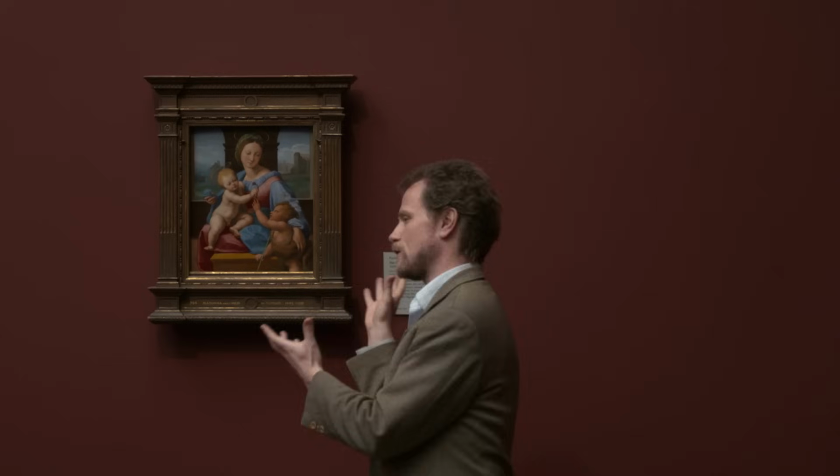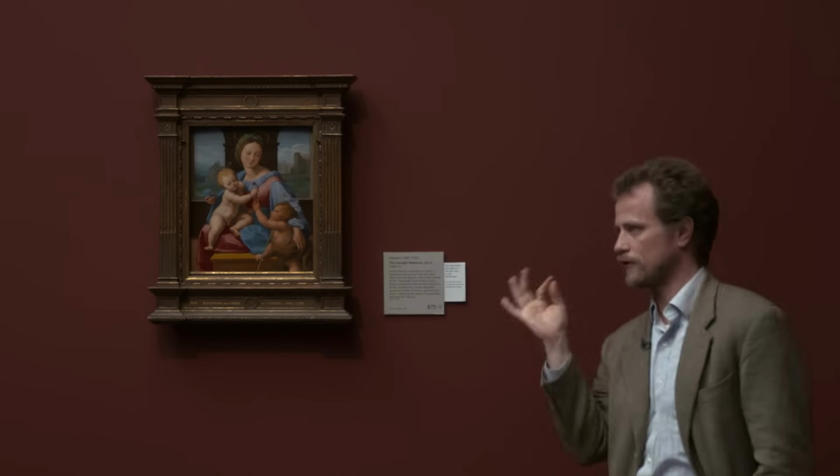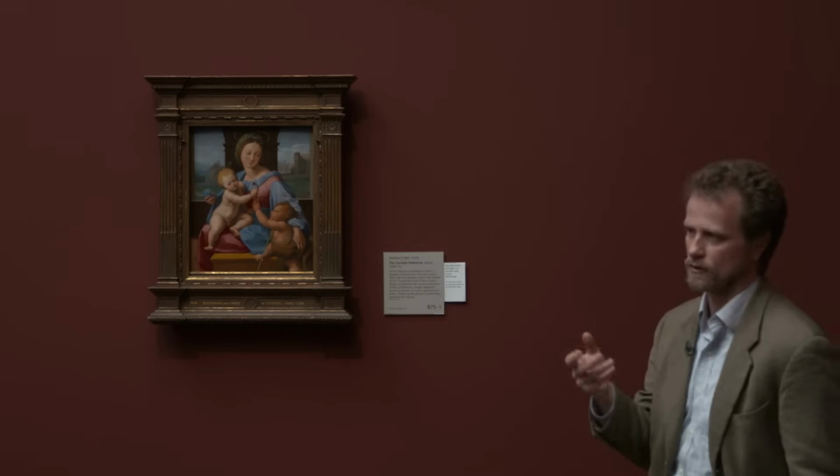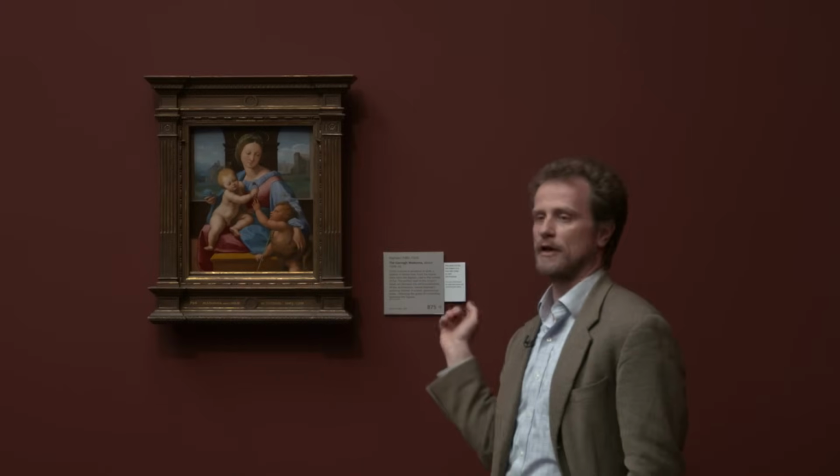So all this is packed into this small scene. And as I said, Raphael is a virtuoso. He can draw like nobody's business. And presumably he could just sit down and paint this. But he doesn't. He plans it meticulously.